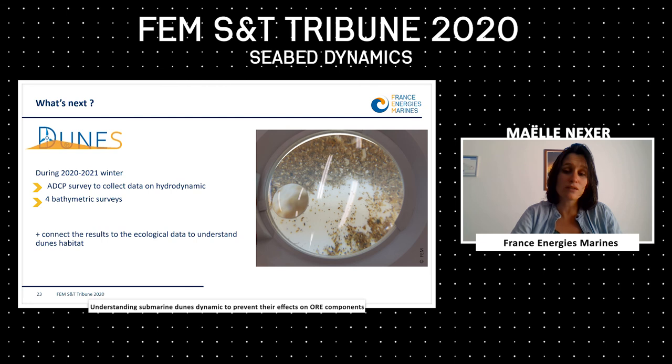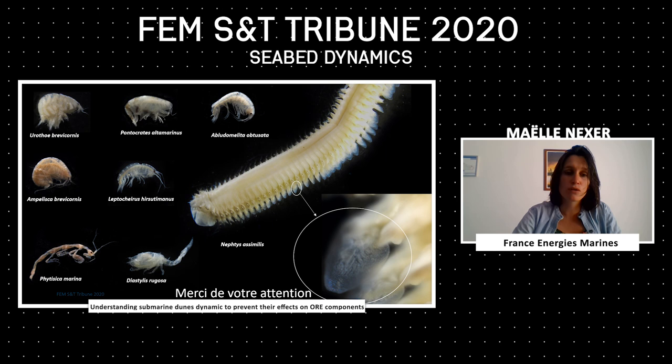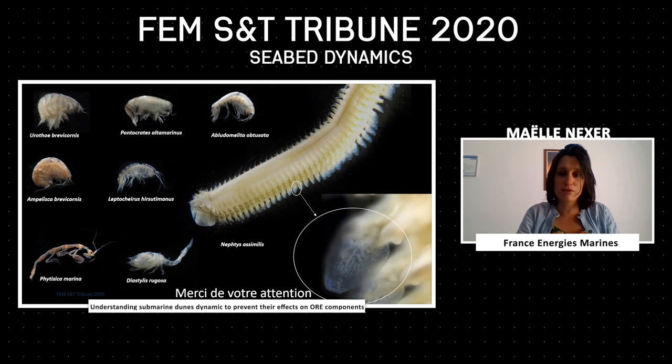At the right, you can see small shells of benthic organisms in sand from dunes of Calais. To conclude, I show you some benthic species that live on the submarine dunes of Dunkerque. Thanks for your attention.